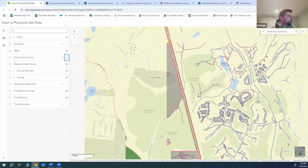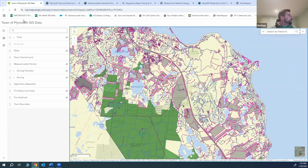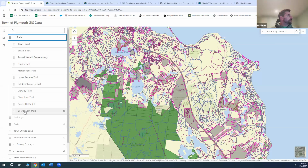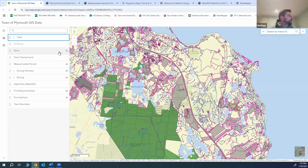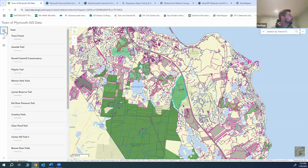So you open up the layers, and you have a bunch of them. It has limited trails, and if you click this little arrow here, you can see which trails are available. It has a few town-owned trails, the buildings, obviously, that I just showed you. You can turn parks on and off, and they're all labeled. You click on one and it tells you what it is.